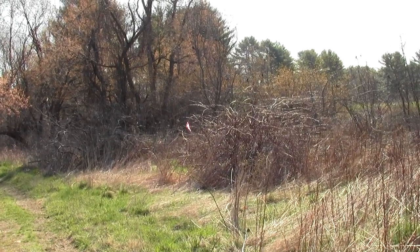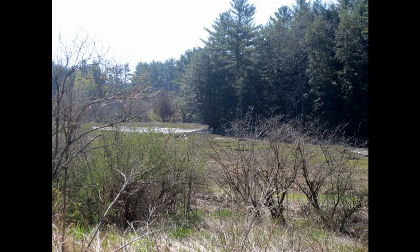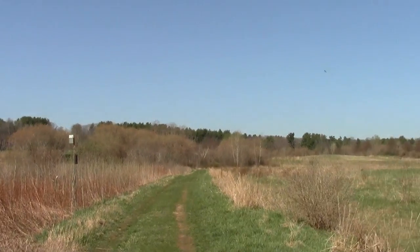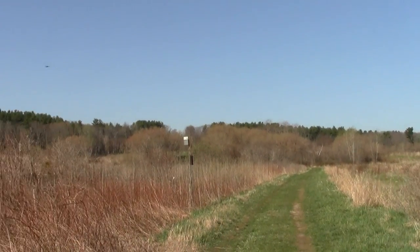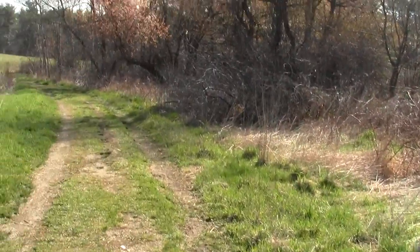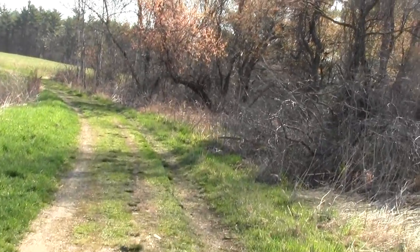Quite the avid blackbird colony. There goes a swallow. This leads back to the parking lot. This presumably leads to the river.